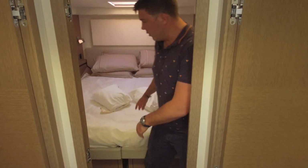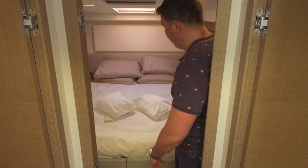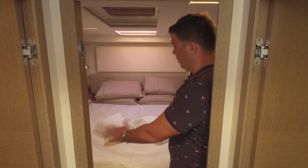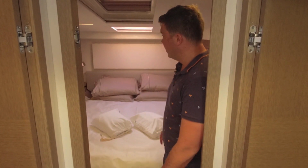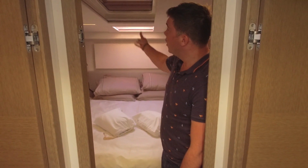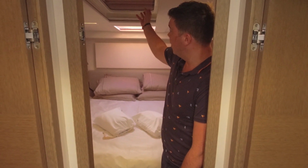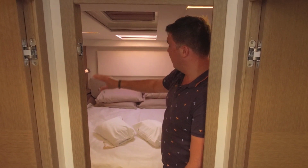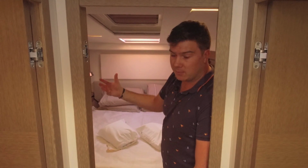So the guest accommodation on the 520, you have your VIP cabin here in the bow, big double bed, you can walk around both sides. There's also scissor action, so you can turn it into two singles if you prefer that. Plenty of headroom in here. Room to sit up in bed and read if you'd like to as well. We have got the foredeck cushions on, so it's a little bit dark, but there is a long strip of glazing all the way along the roof of this cabin, and you have nice long windows either side as well, so there's plenty of natural light.